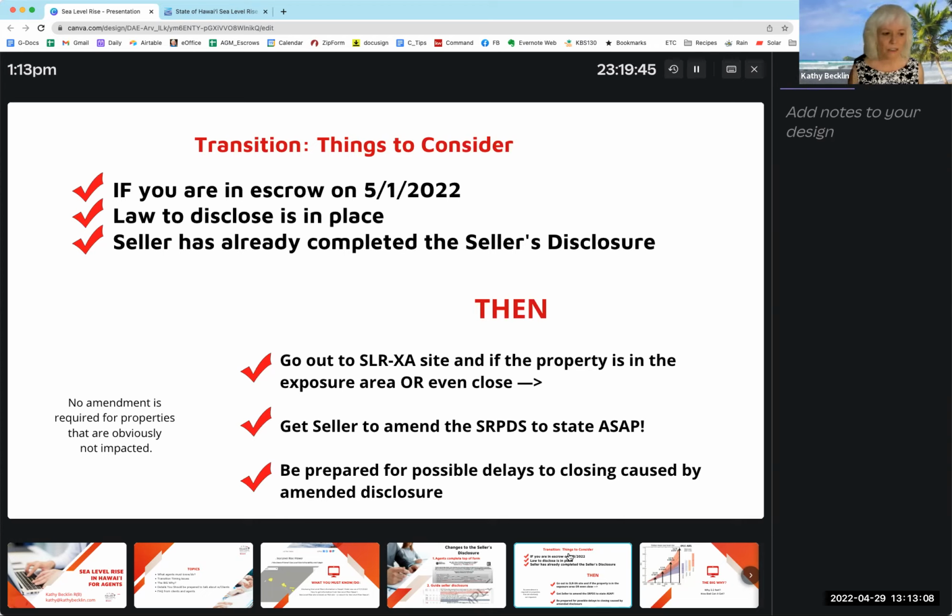Now, I talked to Michelle. She said no amendments are required for properties that are obviously not impacted. So that's at least an easy way if you're upcountry or something. Go out to the site, and even if the property is in the exposure area or even close, then get the seller to amend the SRPDS as soon as possible. Teresa, you had a question?